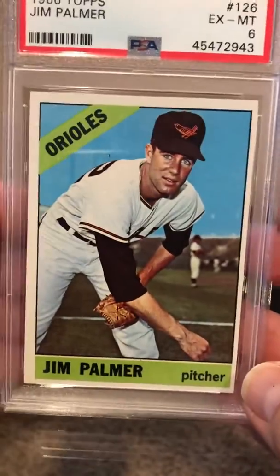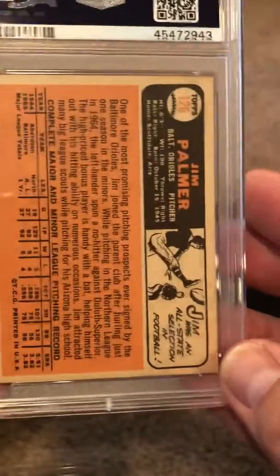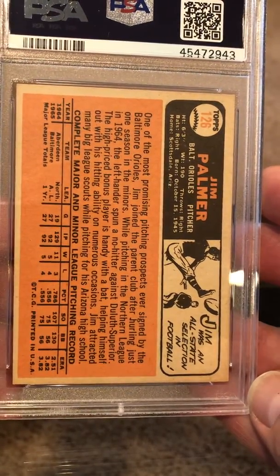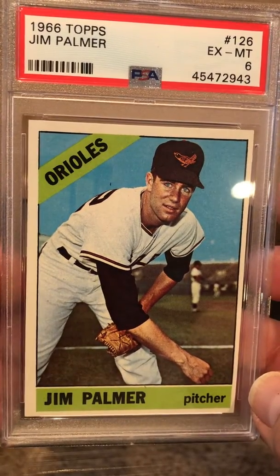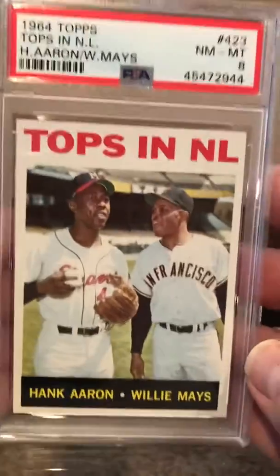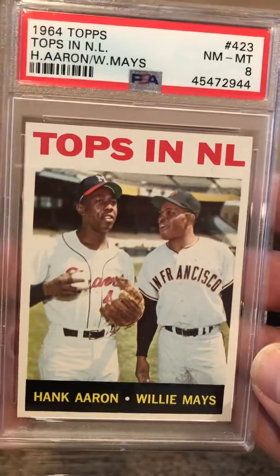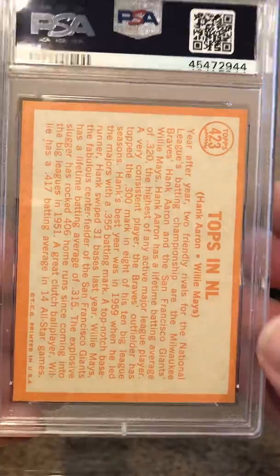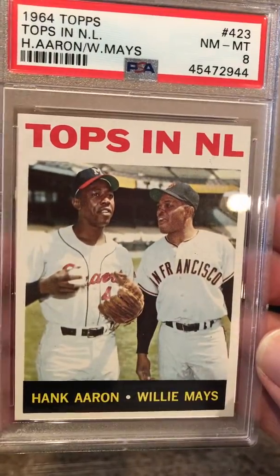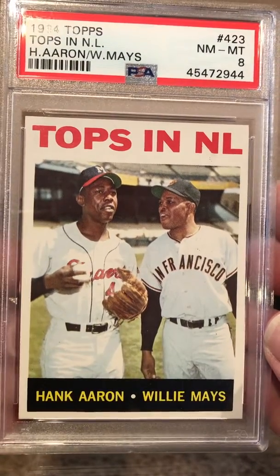Right here, this was just an eBay purchase. Jim Palmer '66, Ex-Mint, it was a 6. It's going for the 7. Did not have this card, so going to my PC. Here's another, this is the big hit. Did not have this for my set graded. So Near Mint 8. 7 is what I wanted, but boy, real clean card. I probably paid $100 for this, hoping it would get a 7, so I came out way ahead. It's just gorgeous. Love that card too.